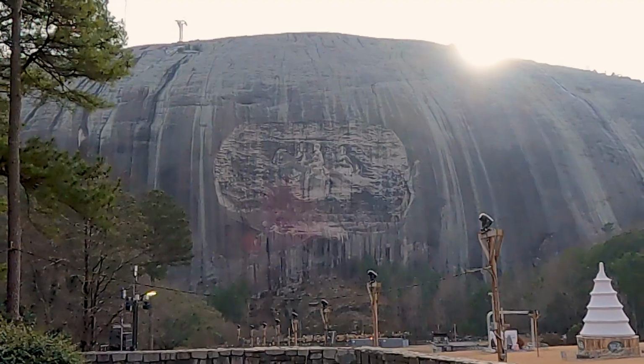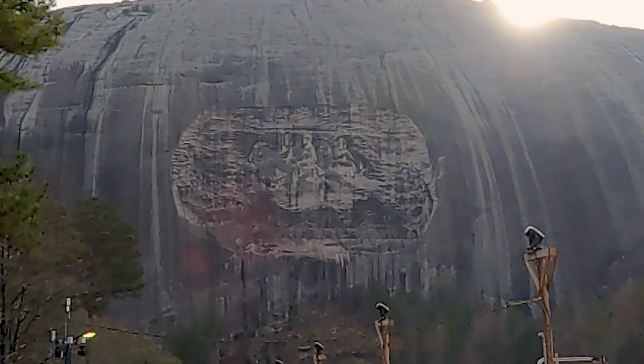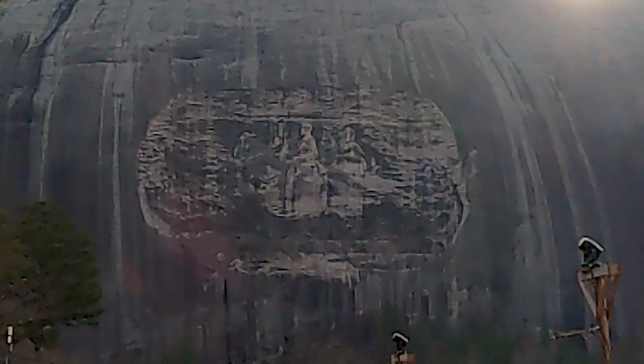I liked it when it was nice and quiet and you just came here to wander around and stare at the carving and maybe hike to the top of the mountain. Now there's a lot of tickets for sale. Everything. It's not only quite expensive just to get in, but then it seems like there's a paid attraction for everything. And we saw paid and decided we didn't want to do that.